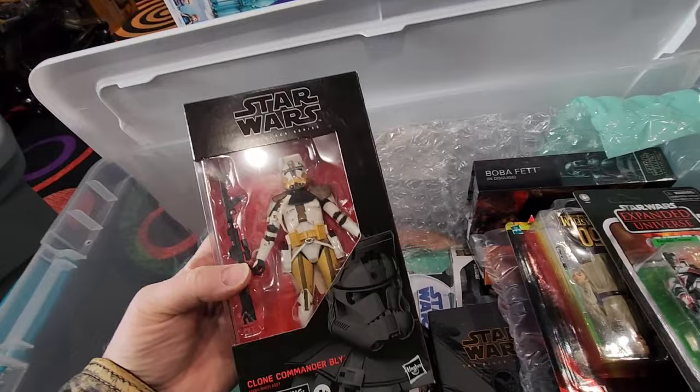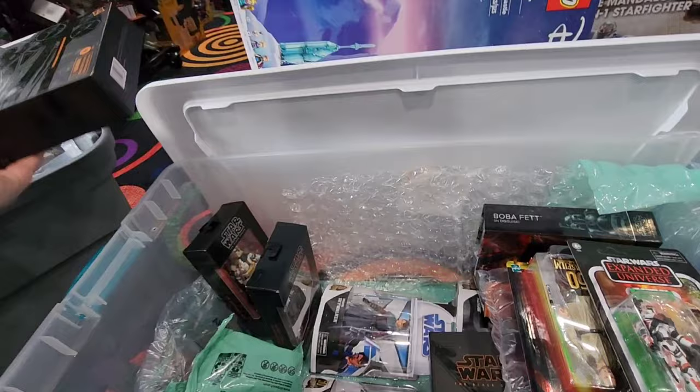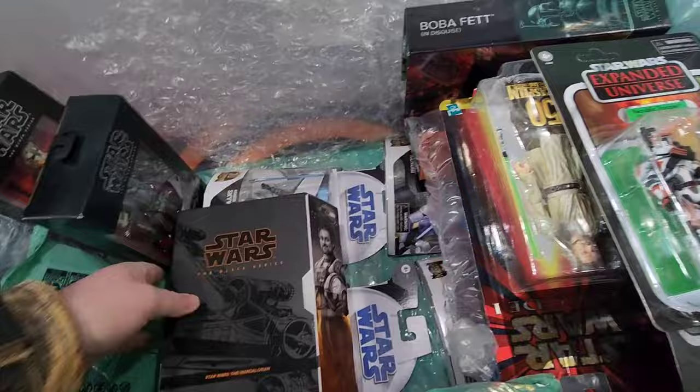Bly. Again, some of these clone commanders are desirable, but not necessarily expensive. So, who do we have here? That's, what's his name? Trapper Wolf. That was a Comic-Con exclusive or a Hasbro exclusive or something like that. Hawk, Skywalker, Anakin. Boba Fett in disguise. I don't think I've ever had this one.